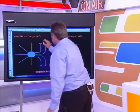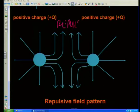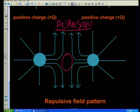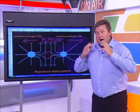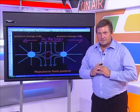And therefore, this is our field pattern for repulsion. Okay, we are going to have repulsion of the two charges, and therefore, they're going to move away from each other. And this area here represents an area of zero force. In other words, they're going to be moving away from each other. That's an area of zero force. There's going to be no forces at that point, because this guy's going to move that way, that guy's going to move that way, and they will not be able to come together. And that's the basics of our radial fields. Guys, very important that we are able to understand this.